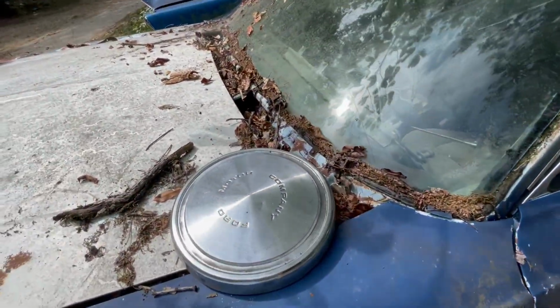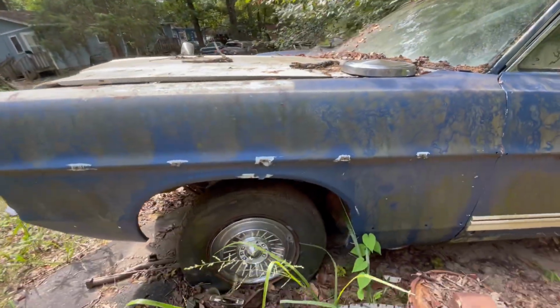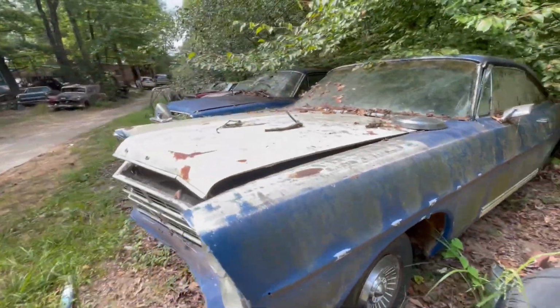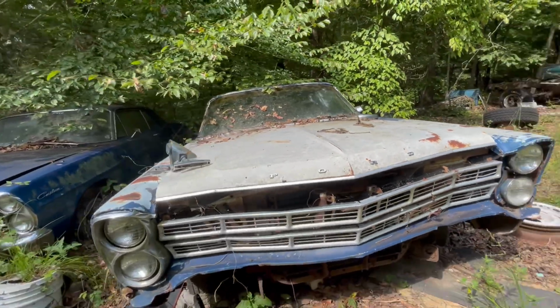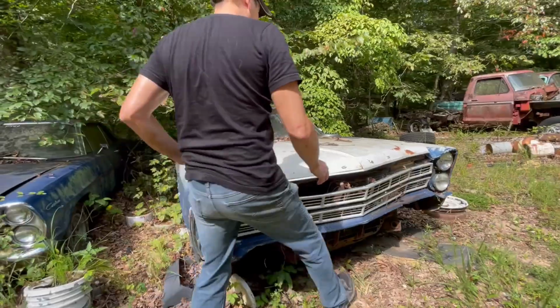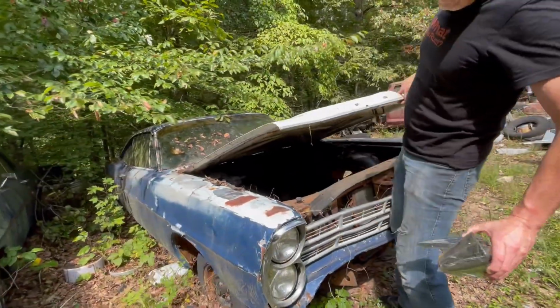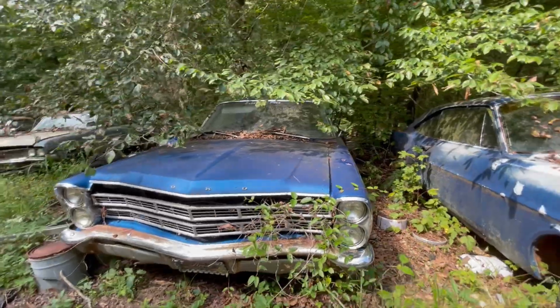It's a hubcap that I don't have. Yeah, that's relatively new. That's probably why I don't have it. This is a very cool car. Yeah. Does it have an engine? I don't think so, no, but I could be wrong. No engine? Yeah. No engine. This one is not for sale.